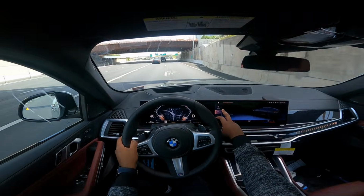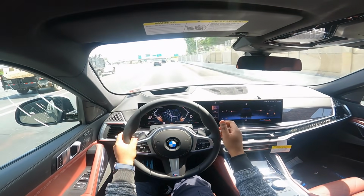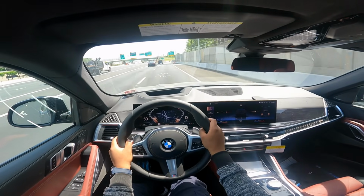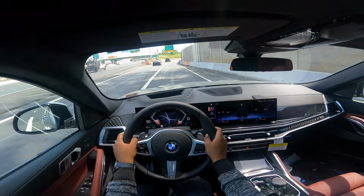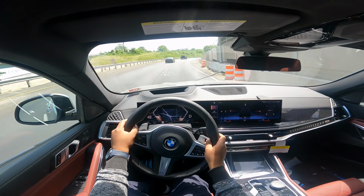I do love this infotainment right here. There's a lot of feedback and information. You can also put up your view right there for the xDrive, to see whether it's sending power to the front or the rear wheels, as well as breakover and departure angles.